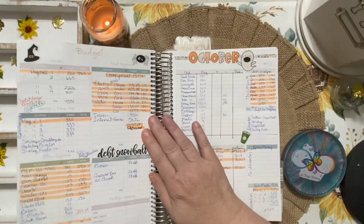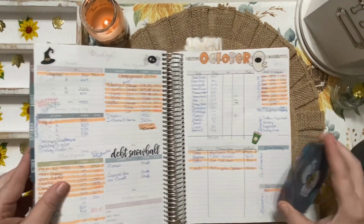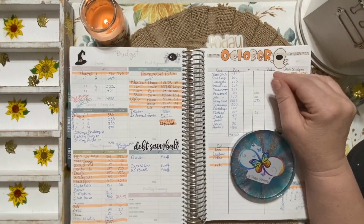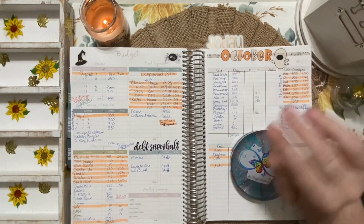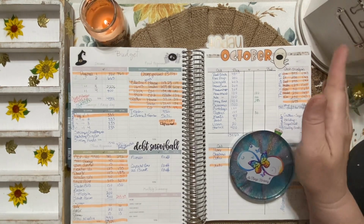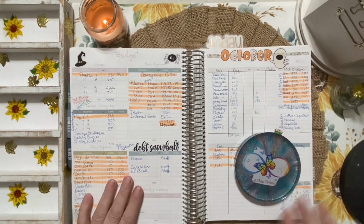And what I am now is one month ahead budgeting. That was my big, huge goal for this year. And that's where I've made it to in October. The end of September, beginning of October was my very first month of being a month ahead. It took me all year, you guys, and I didn't think I was going to make it. I had to completely unstuff all my envelopes, reallocate, and that's what got me a month ahead. So that's what I'm going to talk about.